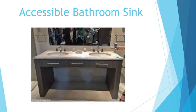Accessible sinks are great for somebody in a chair, because then you can get closer to the sink for grooming in the morning. So those certainly are nice. Some of my patients don't have that luxury. They might sit sideways to the sink. Certainly if you're ambulating and walking, it's not as much of a concern. So those are other things in an ideal situation.